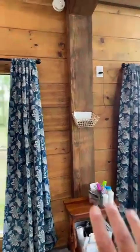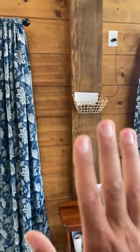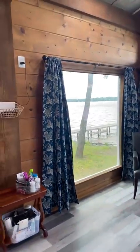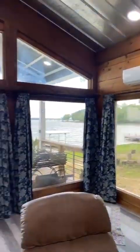But you've got LVP floors. You've got tongue and groove walls here. Behind these walls are 3 inches of spray foam insulation, followed by, I believe it's foam board insulation on top of that, and then you have the tongue and groove walls. So this place is extremely efficient. You don't have to worry about the heat fluctuating much. It also has a mini split. This room actually has 2 mini splits, and these things are fantastic for controlling the temperature and everything. So anyway, this is the living room.